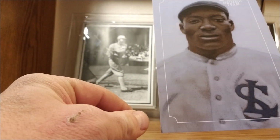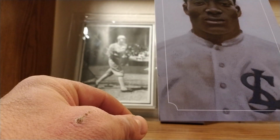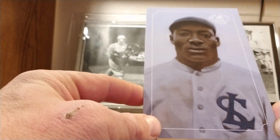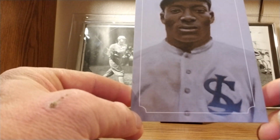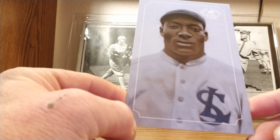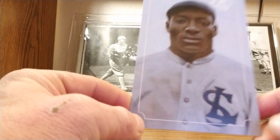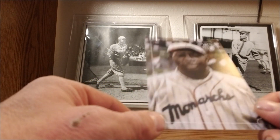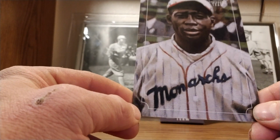And this is Cannonball Dick Redding. Hard thrower, as you can tell by his nickname. He's one of the few in the set who's not in the Hall of Fame, but probably should be considered more. I don't know if there are any more Negro Leaguers who will be up for induction or considered for the Hall of Fame anytime soon. Bullet Joe Rogan.